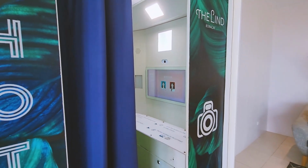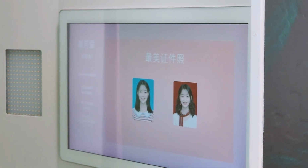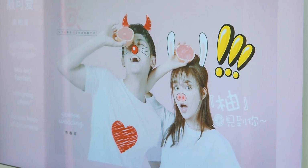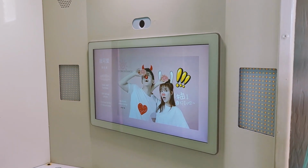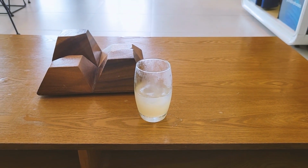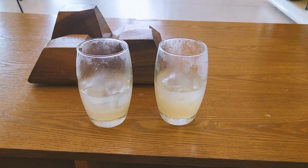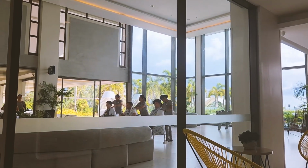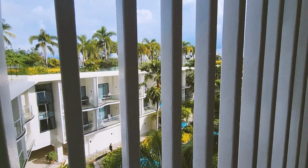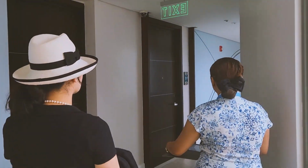There is a small photo booth in the lobby, but from our experience, we wouldn't recommend it as it's not worth the price. Sitting comfortably in the lobby, we could enjoy a refreshing welcome drink along with a complimentary massage service, perfect for relaxing. The massage service is provided by the staff from the spa inside the Lind Boracay. This is a win-win service as it relieves guest fatigue while also promoting the spa service.